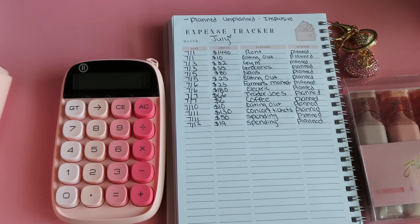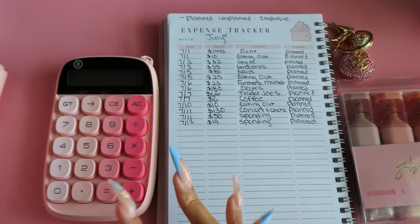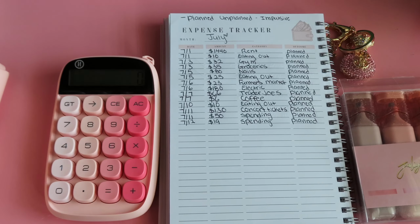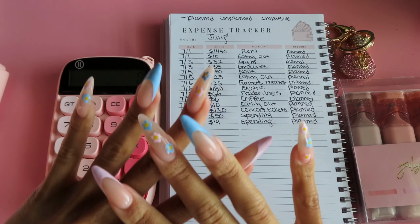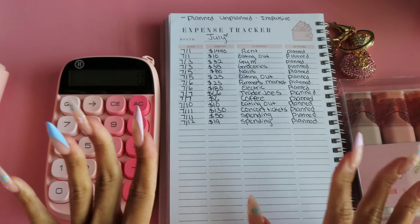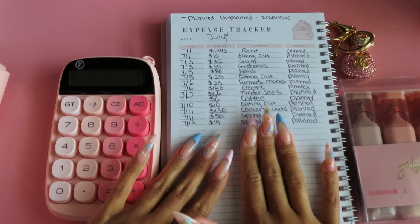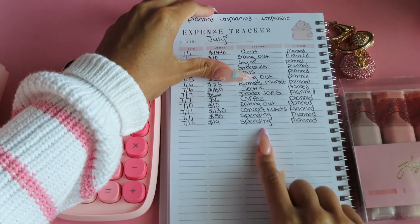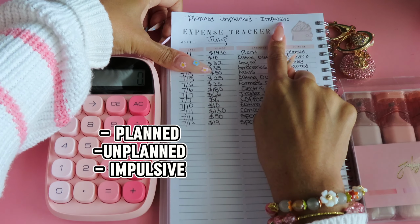Alright you guys, the reason why we want to pull our bank statements and any receipts is because we want to keep a paper trail. One of the main reasons why people are inconsistent with their budget is because they don't know where their money is going at all. So this is for all the people that say, I never know where my money's going, I'm an impulsive spender, this is why you need to be setting up your expense tracker. The goal for the expense tracker is to keep a paper trail of all of your transactions, breaking it down to planned, unplanned, and impulsive.